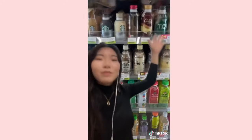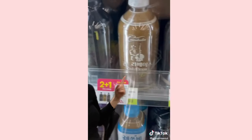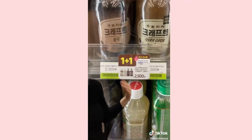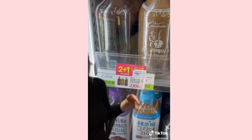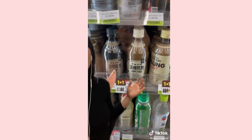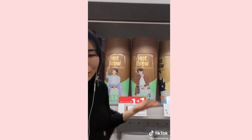All right, if you are ever shopping and you see something like 1+1 or a 2+1, what does this mean? Basically, it's Korea's way of saying buy one, get one free or buy two, get one free. Just know that it is your duty to take both to the counter. They're going to scan both, but you're only going to be charged for one.